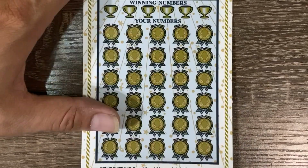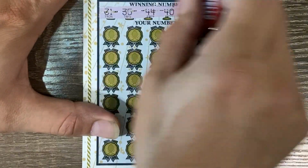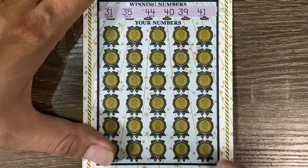Ticket 18. Thirty-one, 35, 44, 40, 39, and 41.